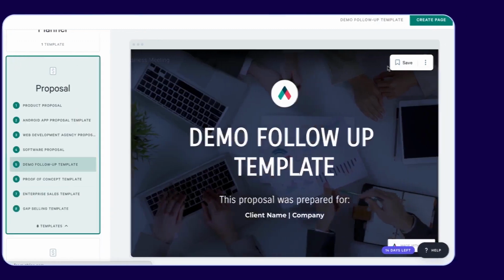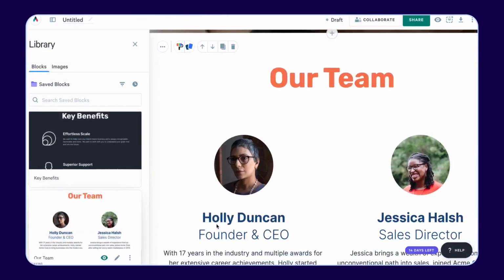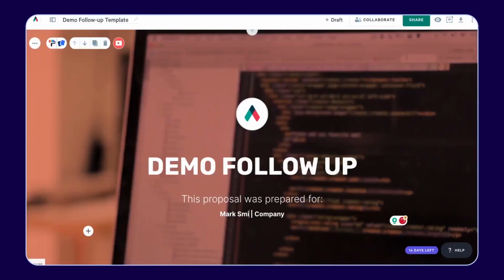Signing contracts is hassle-free with Qwilr's built-in e-signature feature. Clients can sign directly within the document, and you'll receive real-time notifications when they view or sign it. Plus, there's an audit trail that records every step, giving you a clear history of the agreement process.